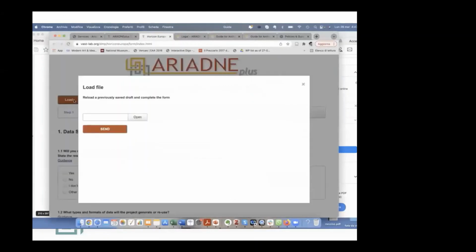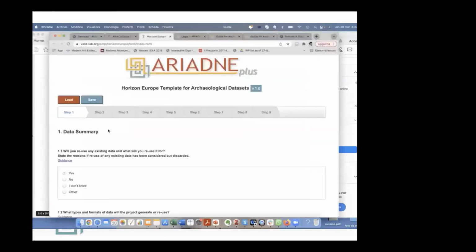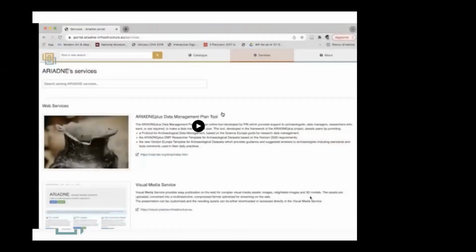For example, you can load the file, send, and your previously filled in template appears. Thank you.